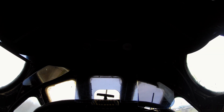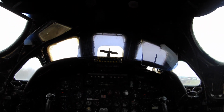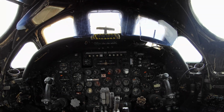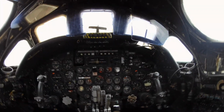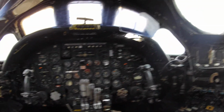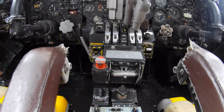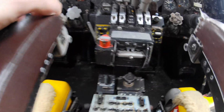So the pilot seats would then fire out. Their parachutes are integral in the headbox in the ejection seats. So that would fire the pilots clear of the aircraft. They would try and make sure that the rear crew were out before they abandoned the aircraft, but in some cases that wasn't possible.